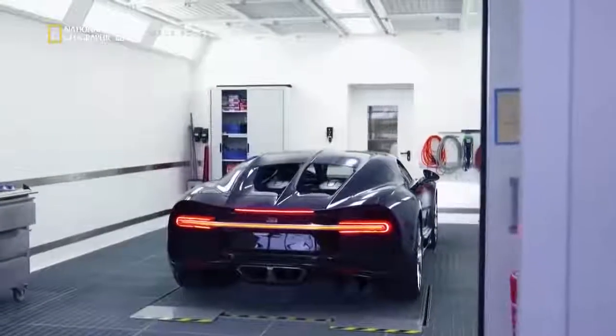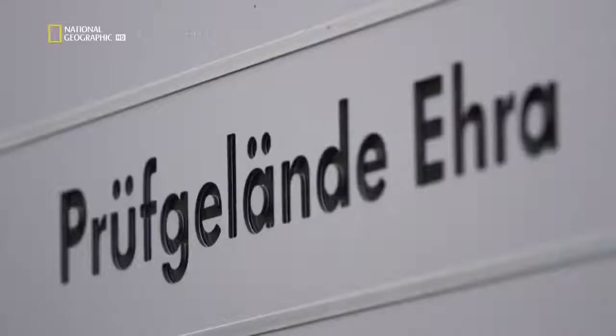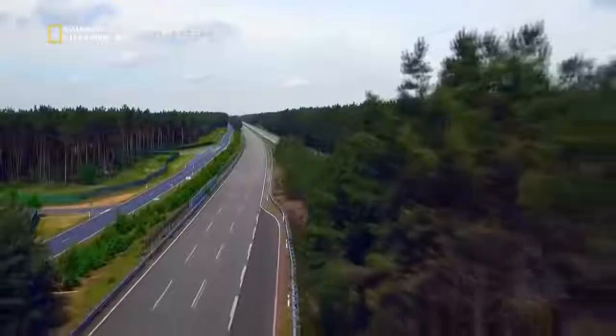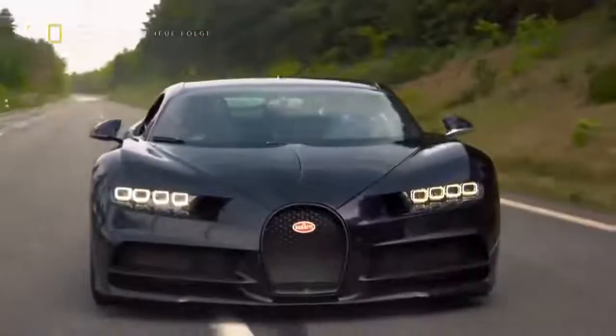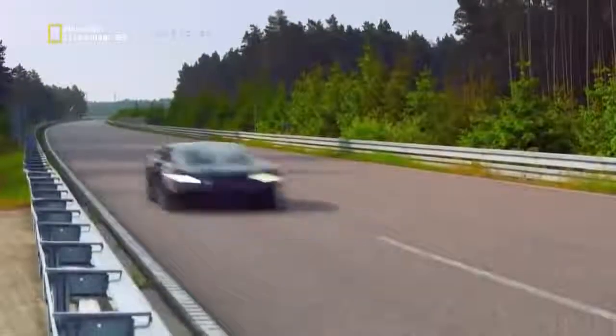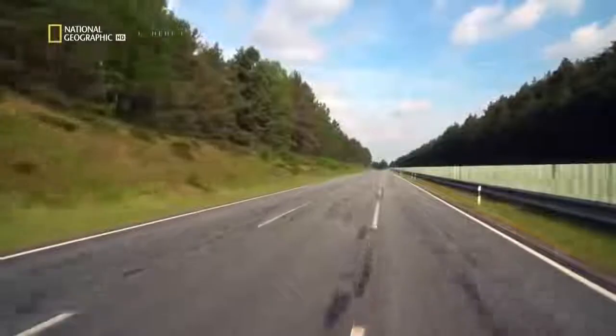Finished prototypes head directly to one of the most unusual testing facilities in the world. And the only place on Earth where the team can push the edge of the high-performance envelope.